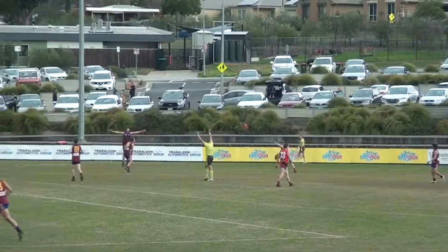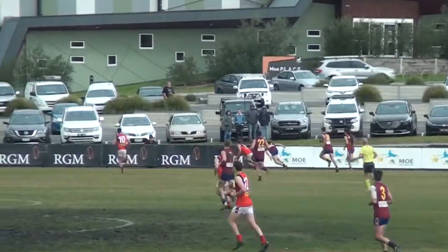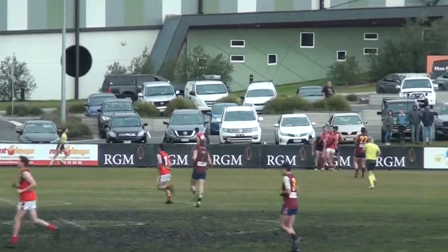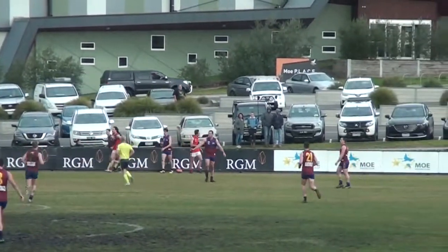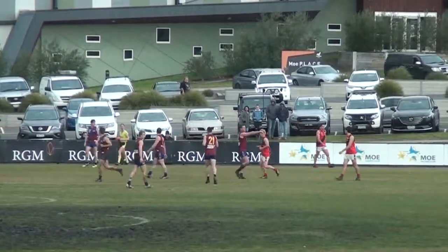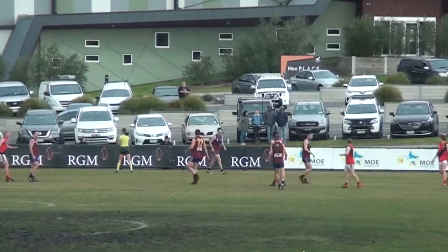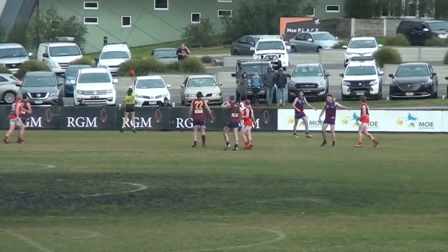So they're under a bit more pressure now. Moe have lifted the tempo. But at this stage, Bairnsdale are standing firm. They are winning this quarter by the figure of less than a goal. In fact, it's 4 points. Paul Carter shows 4 fingers. I'm sure that means 4 points. He did have 2 hands up to show me 4 points, which is interesting.